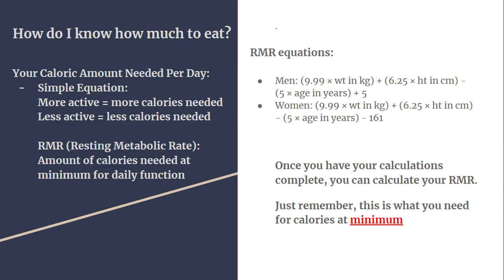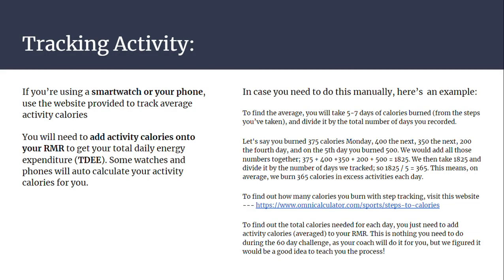If you were to do nothing all day long, RMR is how many calories you need at minimum to just do your bodily functions, like pumping your blood, breathing, processing nutrients, all that good stuff. Okay, so once we know that number, then we can move on. And we have to track our activity, okay?